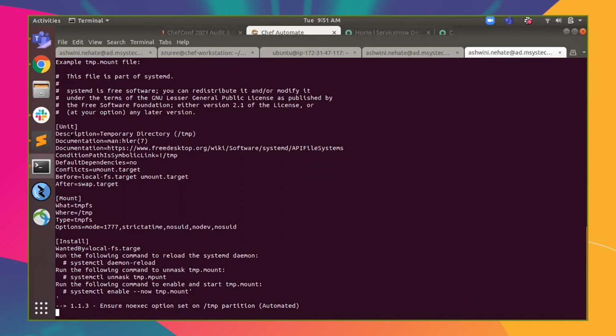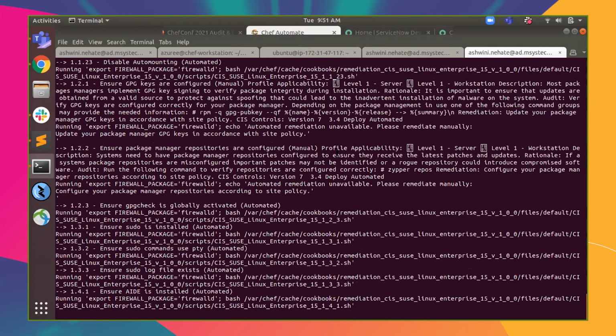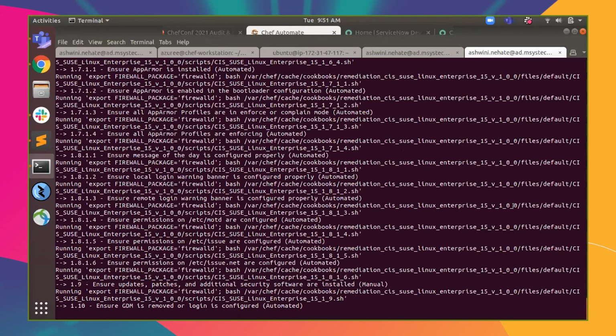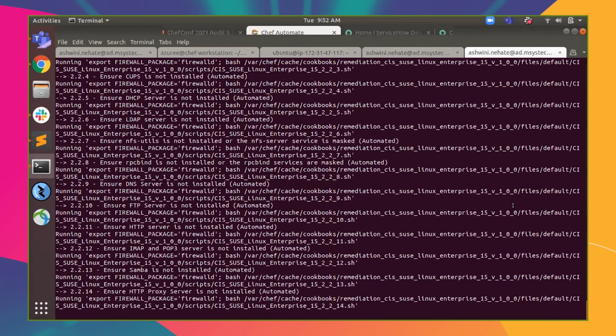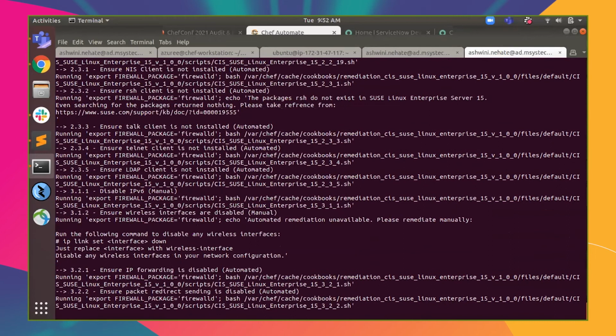So whatever the remediation scripts are written, if we don't have any remediation script, then it will just print an echo like we don't have an automated remediation script. So we need to just do it manually. It will take some time to just upload this. Currently we have all these remediations.